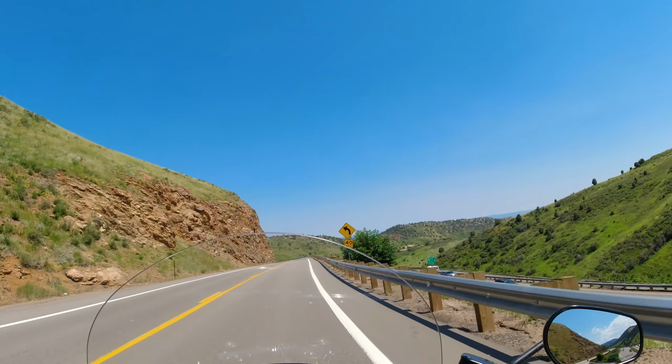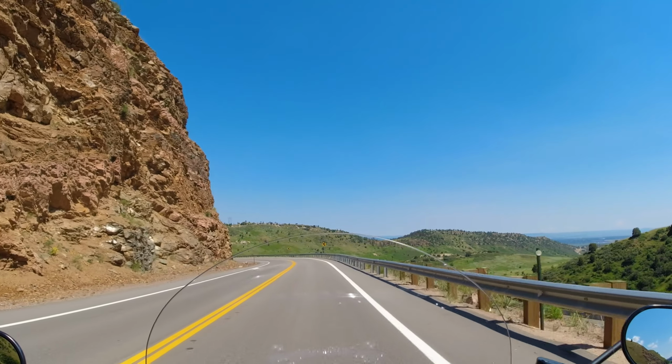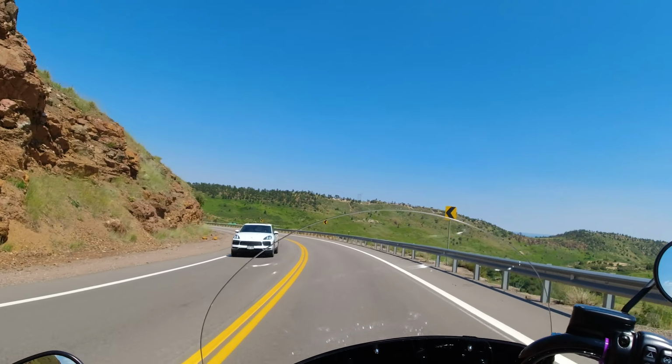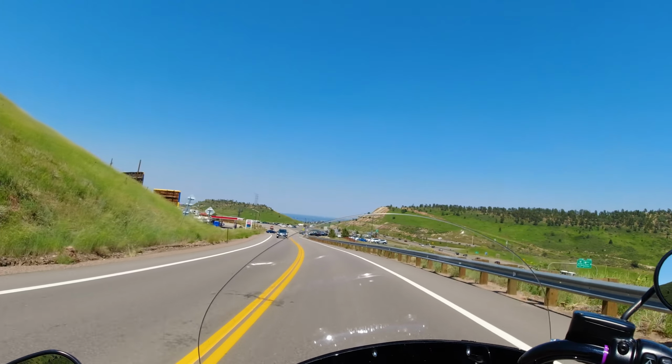Got a little bit of road noise. Let's see, if you pull in the clutch, oh yeah, most of it goes away. Look at that. A lot of it's engine vibration. That's interesting. That's kind of surprising, getting that much engine vibration.